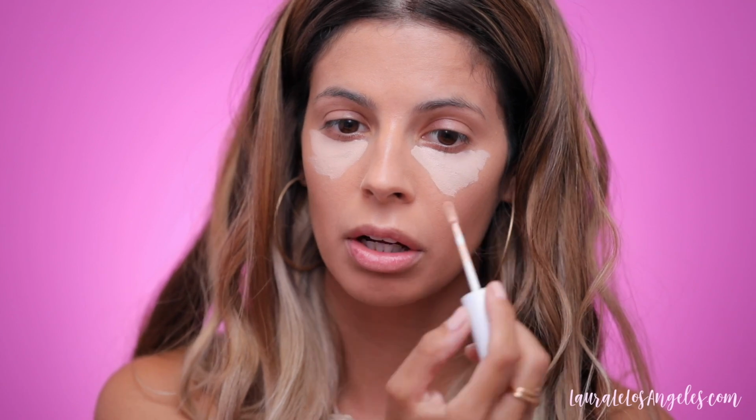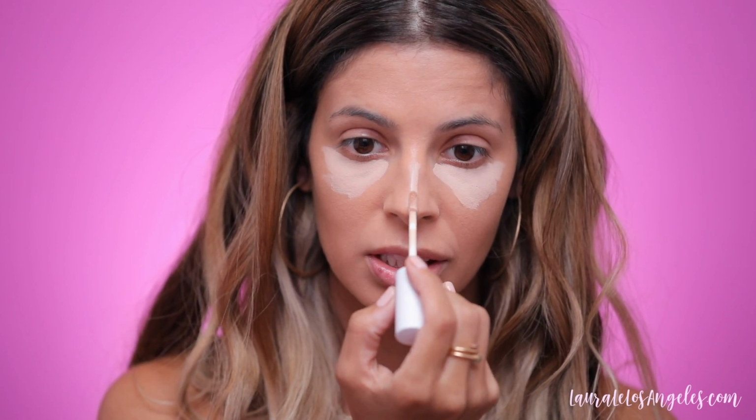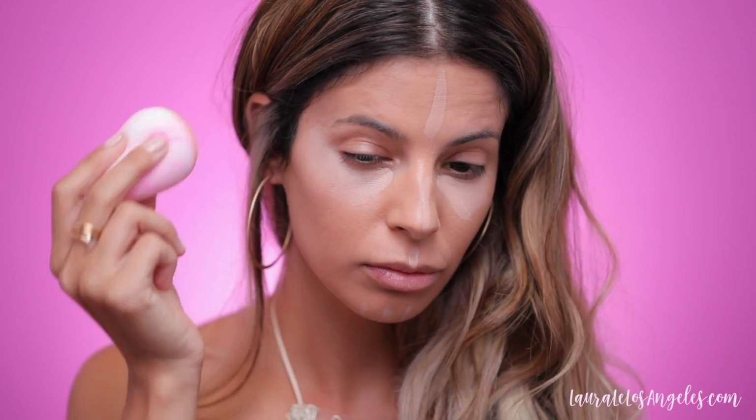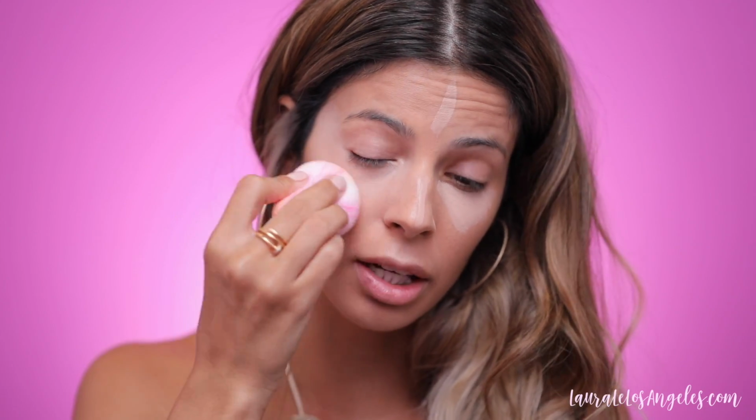I can blend it now. It feels really thick and creamy. It feels luxurious. Put a little bit right there. Let's put a little bit right up my face. Okay, cool. We'll blend for 3 years. I'm gonna hit the Beauty Blender with a little bit of setting spray. So far, they blend out so easy for as creamy and thick as they are.